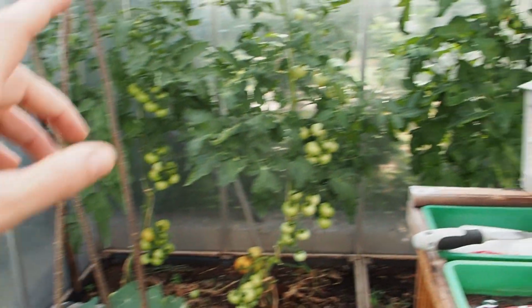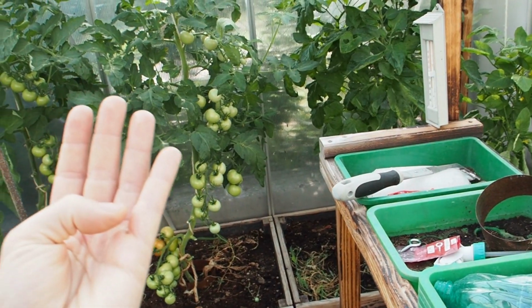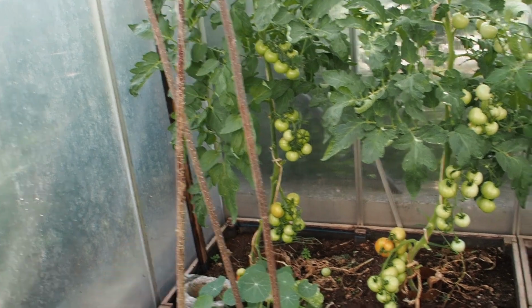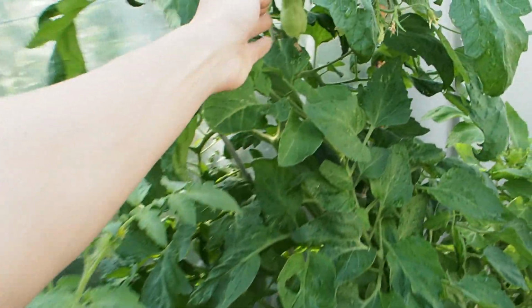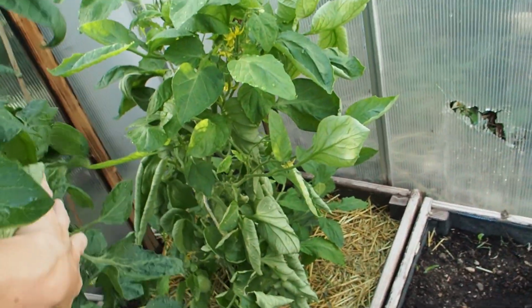And then here I have 4 more tomatoes, and it's the 4 varieties that I'm growing outside as well. So this is Hellfrucht, which is nice. Moneymaker, which is maybe even nicer. This is Toria with the bottle-shaped tomatoes. And this is Roma, which I'm not happy with.